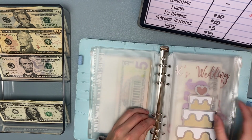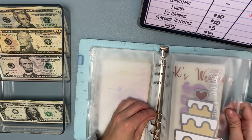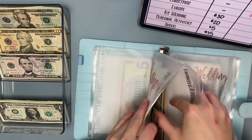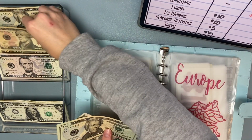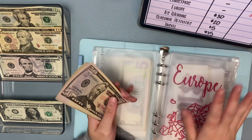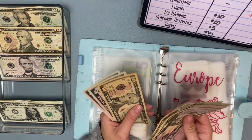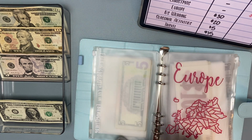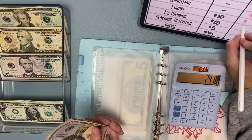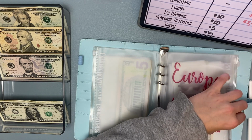And then, oops, Europe is supposed to be next. They have to be in alphabetical order. Europe is getting 30, and we are working on lodging right now. We have selected our dates finally of when we're traveling. So we're gonna start looking into flights probably. So we have in lodging, 50, 150, 200, 250, 270, 290, 300, 305, and 310 in lodging, plus 2,000 in flights, plus 100 in pre-trip expenses, means we have 2,410. So getting close to 2,500, which is super exciting.